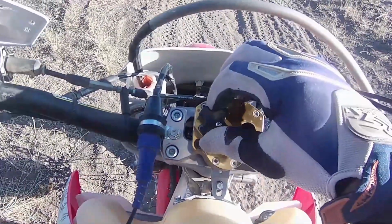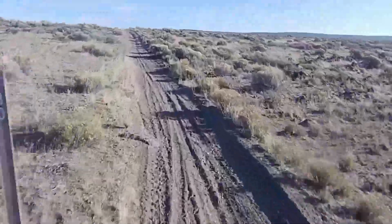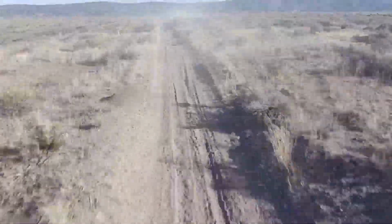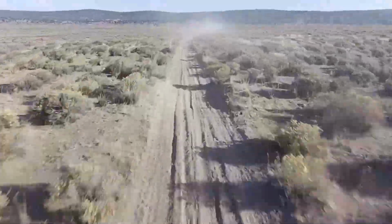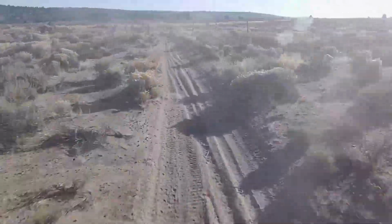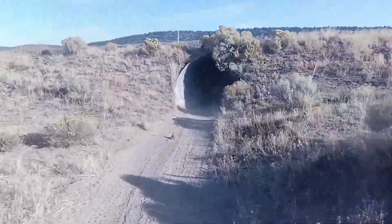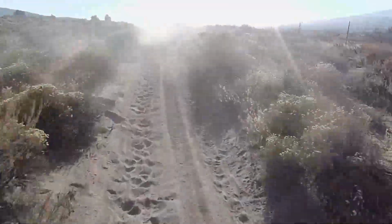So what I'm doing is I'm just adjusting my stabilizer a little bit to stiffen this front end up just a little bit. I do that, it gives me just a little more control in this soft stuff. 23 miles we've gone, and we're going under the highway. Yeah, 23 miles. That last one got my heart rate up, and I'm breathing hard.